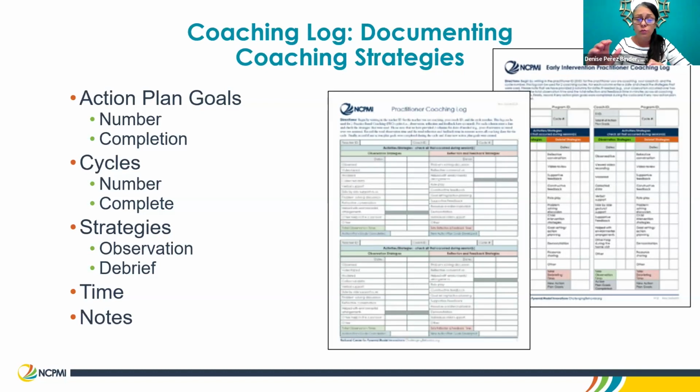On the log, what you really want to capture is the number of action plan goals, the number that you're working on that are in progress, and the number that are completed. Really important, and I think this is where a lot of coaches struggle, is it wants you to capture a coaching cycle. So we can analyze coaching cycles, the number that you've attempted and the number that are completed. I'm going to talk about cycles in a minute. It also has you charting the types of strategies that you're using with different teachers: the strategies that you use during your observation, and then the strategies that you use during your debrief session with that teacher.